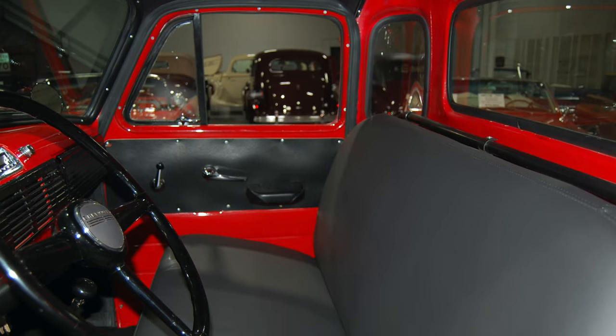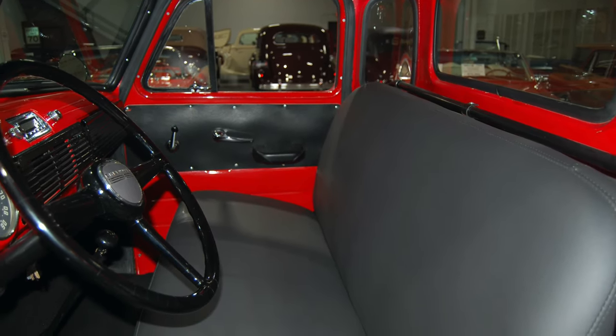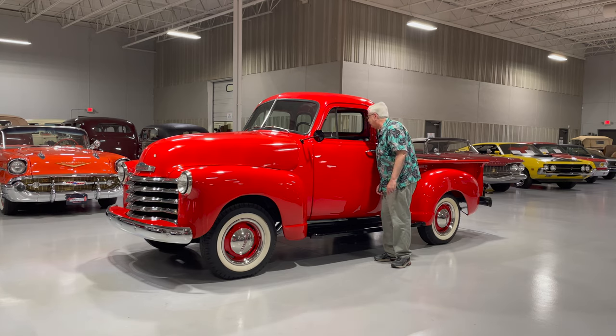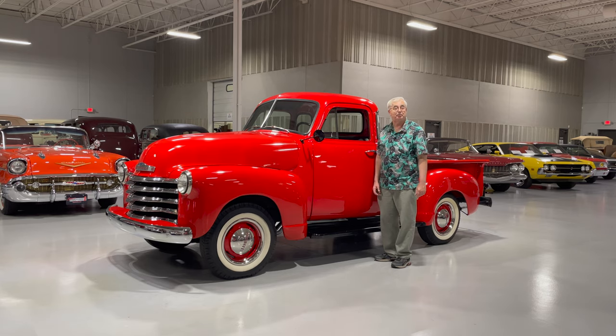Very, very original. Does have an aftermarket radio put in its original spot. Nice seat. I mean, they did a nice bench seat in here. Just very, very nice. Have all been reupholstered and a really nice steering wheel to boot.